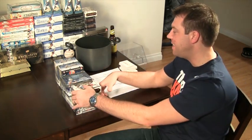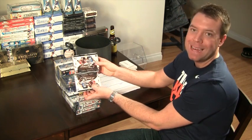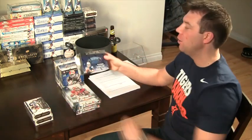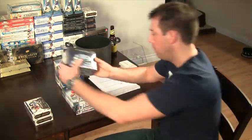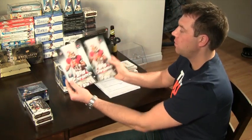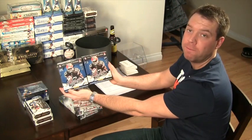Here we go. This is huge. We got a 7-box football break. Monster. Here are the 7 boxes we're breaking. We have 2 2012 Prime Signatures football. One's upside down, doesn't matter. We have a single box of 2012 Certified football. 2 boxes of 2012 Topps Chrome. Cost is going up. 2 boxes of 2012 Absolute football.